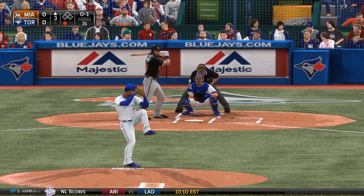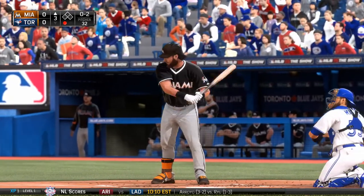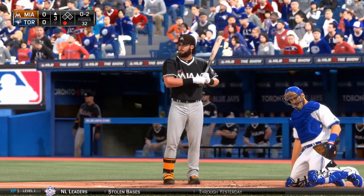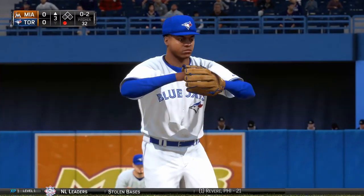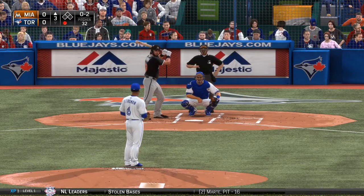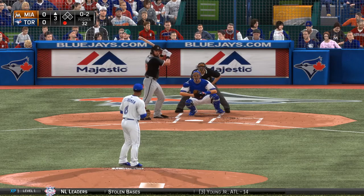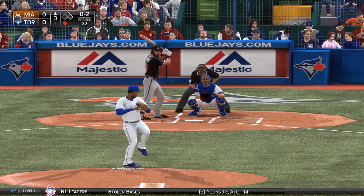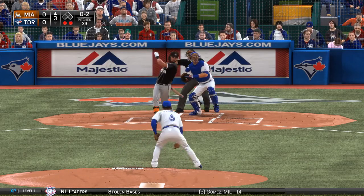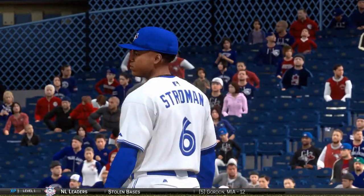Pitch on the way. And Saltalamacchia swings right through that one as he's in the hole now, down 0-2. I tell you, he's got a good pace, a good tempo to him out there right now. Now here it comes. Now a swing and a miss here as he's down on strikes. So it's 2 up, 2 down to begin the third.